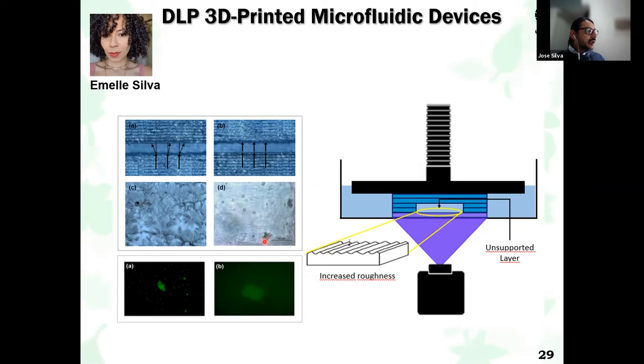So this is one thing that we're trying to understand better, why this surface is much rougher than the top layer. So maybe because they don't have a support to get this soft surface. But we are still trying to understand what is happening to get this increased roughness on this side of the device. So here you can see the cells inside the device using this softer surface, and here seeing through this rougher surface. There's a big difference between these two visualizations.